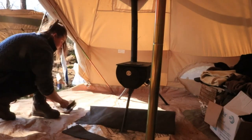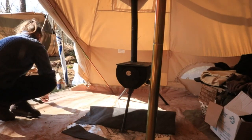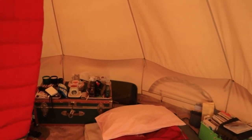But the main reason is I came in here last night to get something. There's trays on this chest where we keep some gear, and it was dark outside, I had my head torch on, and I shined it down and there was a mouse just sitting there on where we keep our stuff. It was a real shock seeing a mouse in the actual tent, obviously going through all our stuff.